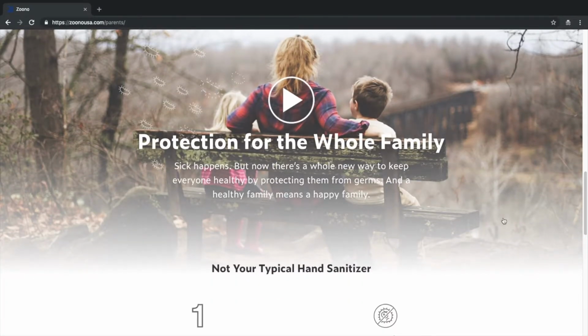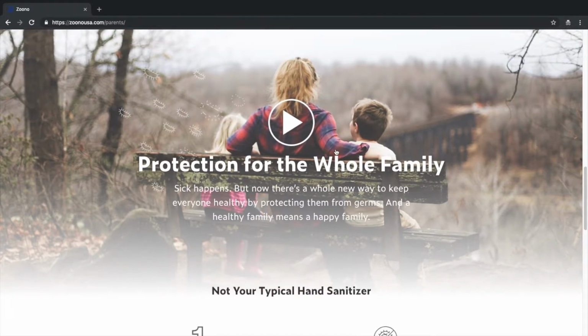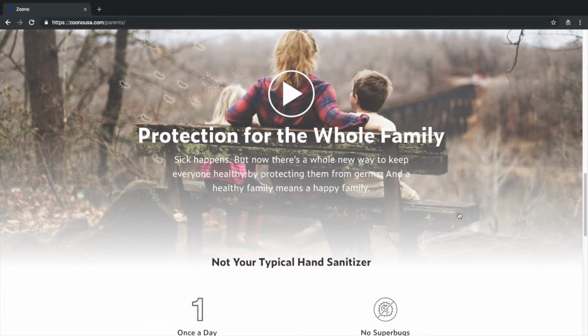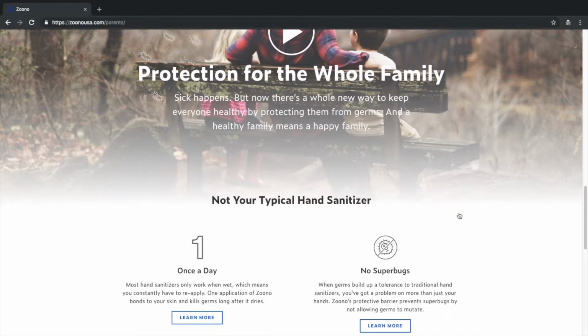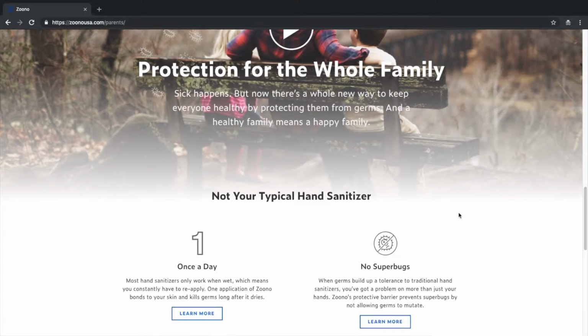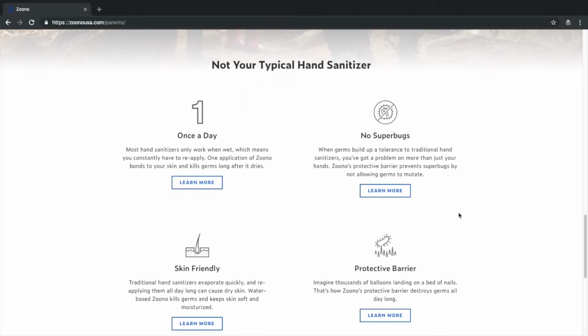Below that, we're showing more information about what makes the product special. This links through to a video that explains a lot of the benefits of the product, particularly for families, and we're pairing that with images, again, with the image of germs exploding on contact, which is literally what happens at a microbial level. So it's really unique technology that is way different from regular hand sanitizer, and that's what we're trying to illustrate here.